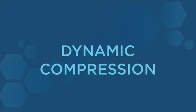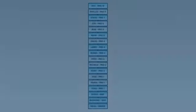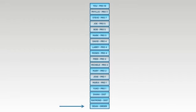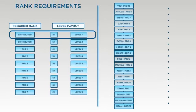As you can see from this graphic, we have 17 levels. We're going to show you what happens when an order is placed on the 17th level and how that pays out. Based on this example, Dean is going to place an order. We're going to cut this into 9 different pieces. In other words, it's earmarked to pay out 9 different times to 9 qualified individuals.